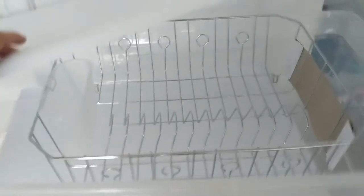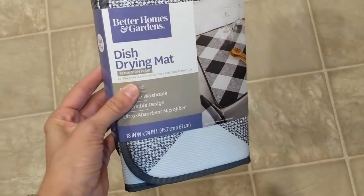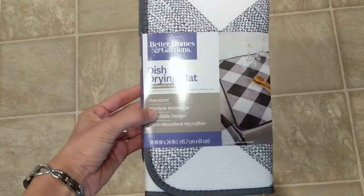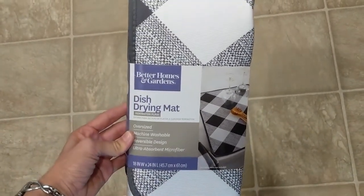And then this is a dish rack for the kitchen. Then I got a dish drying mat to go underneath the dish rack. It has this pattern on one side, and it's reversible, and it has just gray on the other side.